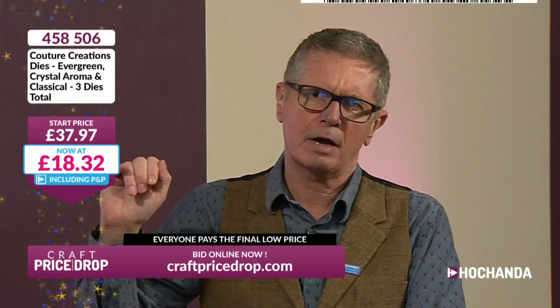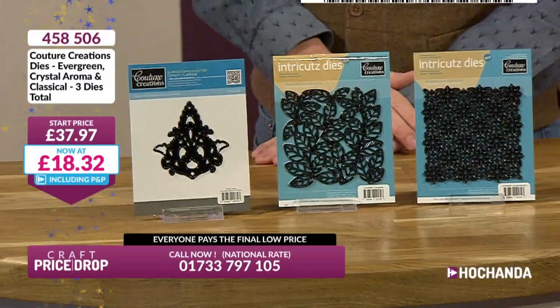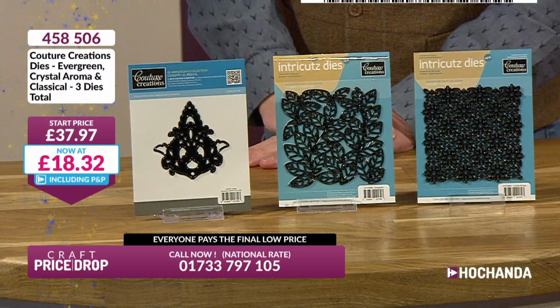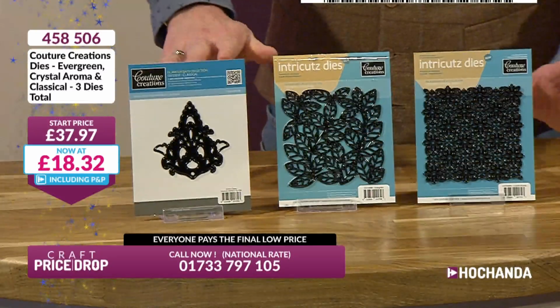£18.32. £19 off, from £37.97 to £18.32, nearly £20 off, bar 35 pence. It's a really good deal. That's a really, really good price at £18.32 for all three of them.